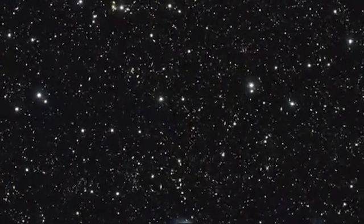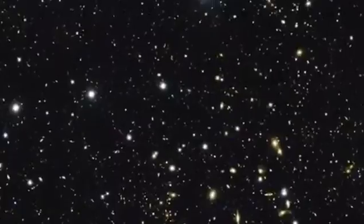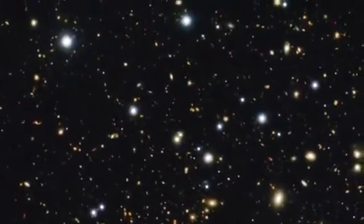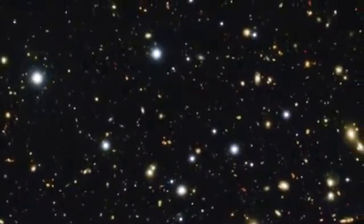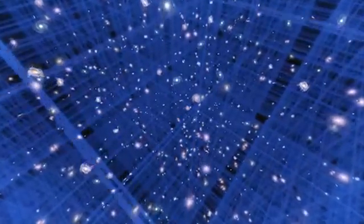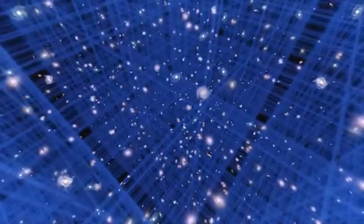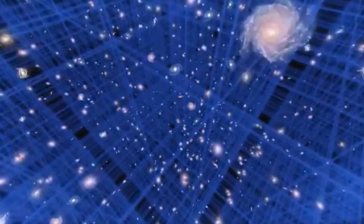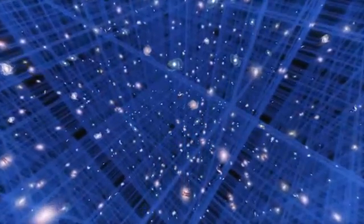Working as a cosmic time machine, the giant telescope lets us look back billions of years to learn how everything began. And it may solve the riddle of the accelerating universe, the mysterious fact that galaxies are pushed away from each other faster and faster.